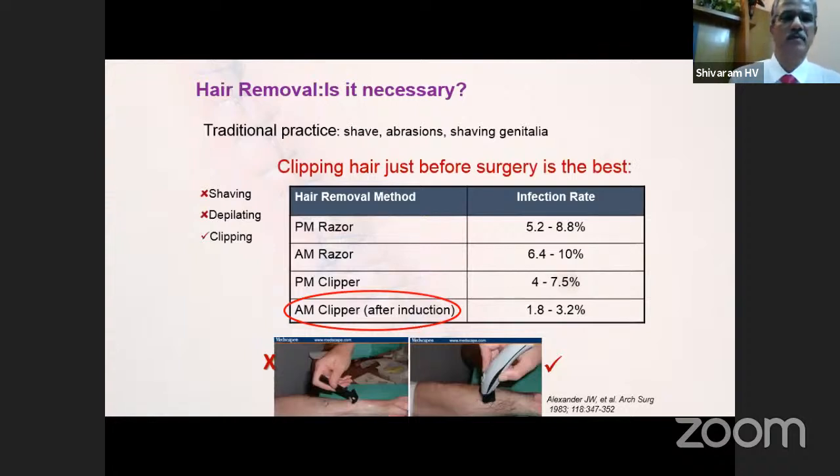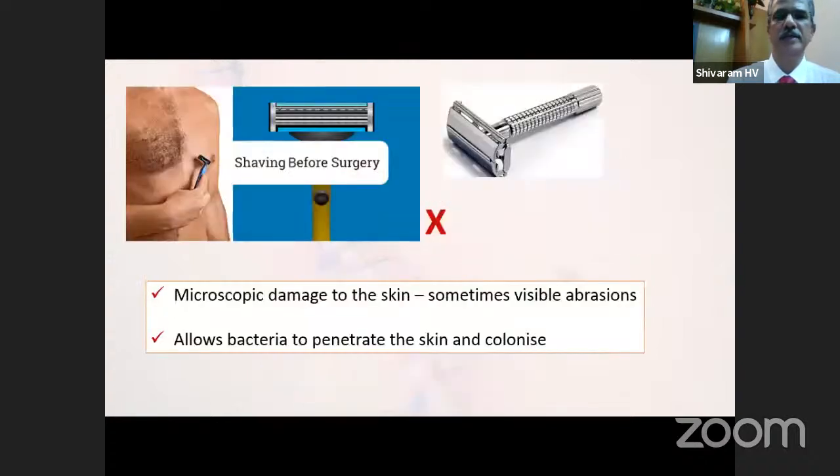Another important practice is hair removal. The best is not to do shaving or use depilating cream, all those things. They can leave some abrasions, and bacteria can colonize. The practice is not to do it in the morning or in the evening before surgery. There are a lot of studies which have said the best is skin clipping, with a lower surgical site infection rate, and the practice is better after induction, after the anesthesia is given. You do the clipping, and you have a little time for the antibiotic to act, and then start the surgery. So instead of shaving or clipping in the ward, it is better done in the operation theater.